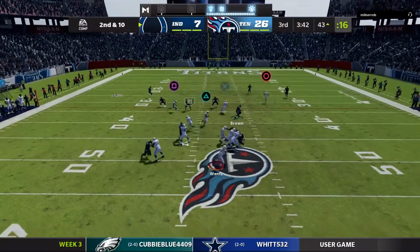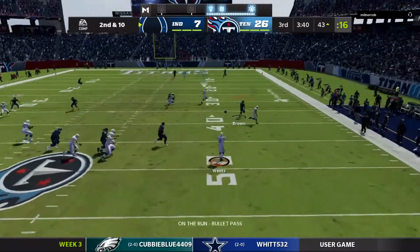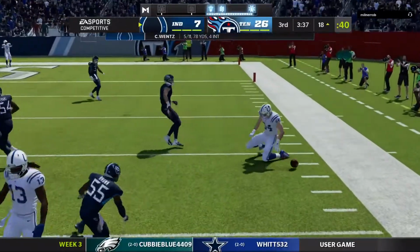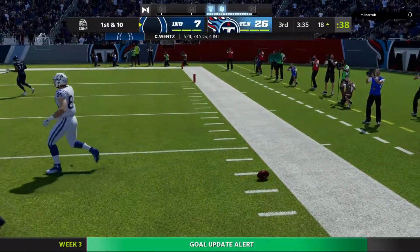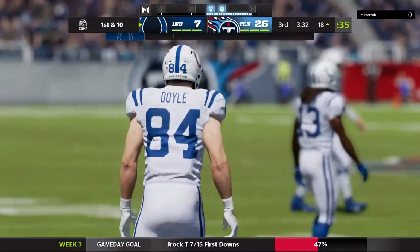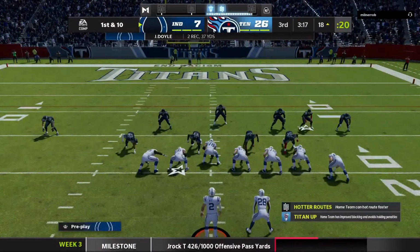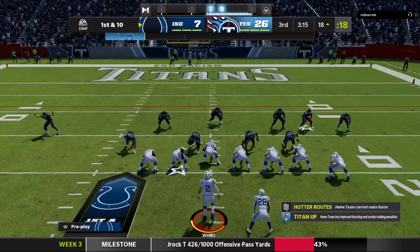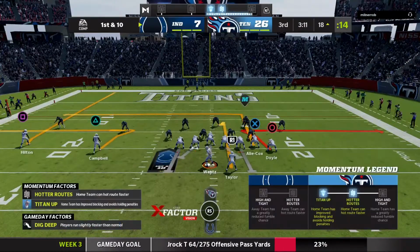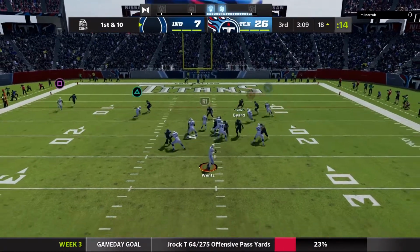Wentz now to throw. Flush to his right. This goes out right to Doyle. And he's going to have another first down as the tackle's made at the Titans' 18. A really nice gain of 25 yards. So from inside the 20, here's 1st and 10 at the 18. Into the red zone.